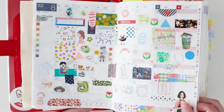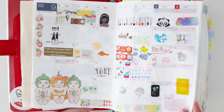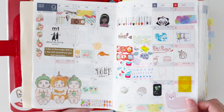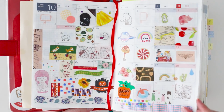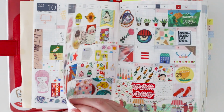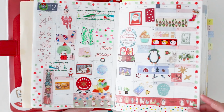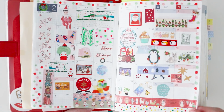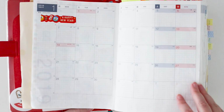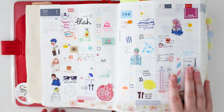Yeah, so I might skip a few pages, but that's just because it's got some personal information on there. But each of these page spreads really kind of summarize my month, I guess, in stickers and washi tapes. And this is Christmas. I really love this holly jolly Christmas spread. And then it's a new year, and then I go into my weekly view at a glance.